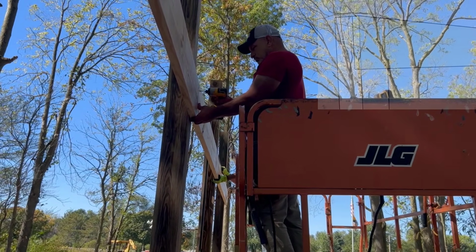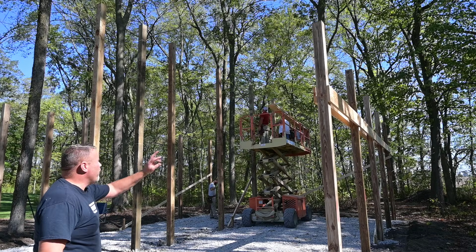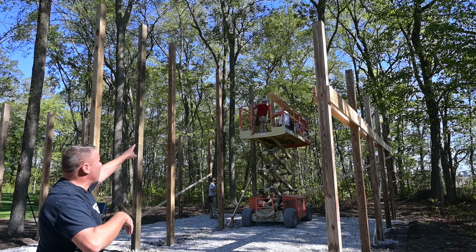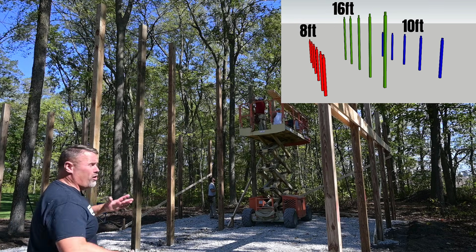They're just getting them up there for me. Over there, the top header is 8 foot. Over on this side, it's 10 foot, and in the middle, it's 16. That's going to give me the roof lines of a 4/12 pitch on both sides.